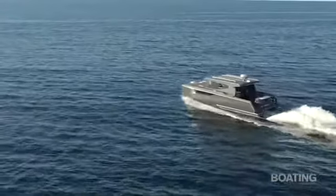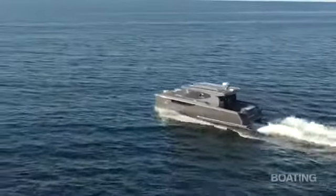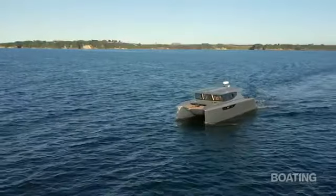We talked about electric outboards earlier in the show, but now let's scale that up a bit. The Hurley 3400 PowerCat takes electric to a whole new level. We are lucky enough to be here in fabulous Tauranga looking at the new Hurley 3400 electric PowerCat with range extender. Let's see what's inside.